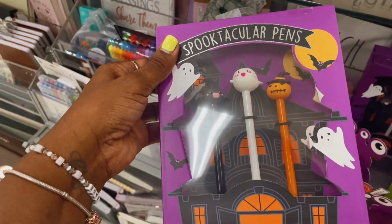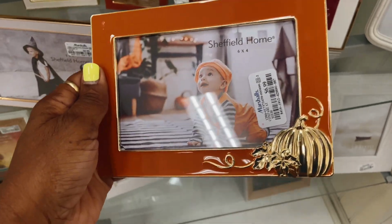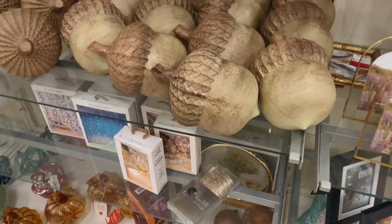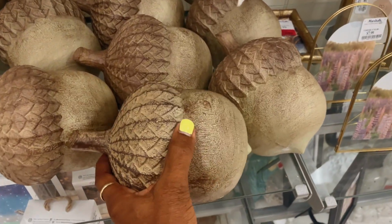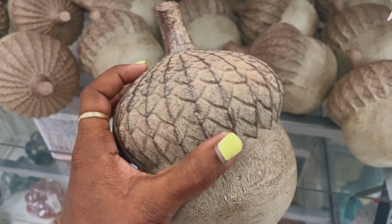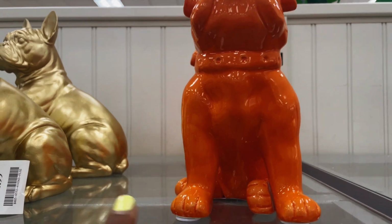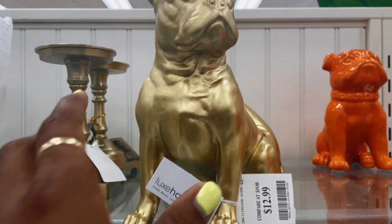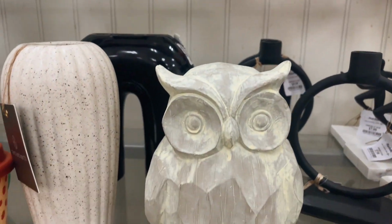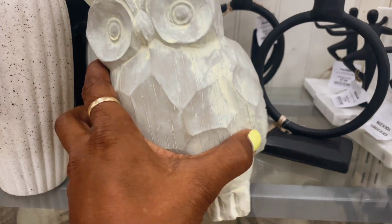You have the light up pumpkin. Here more. You can get three for $5.99. Put a picture frame. Pumpkin off to the sides. Oh wow, check out these acorns. $7.99. It's different. These little dogs. See how much these are. $12.99. Then you have the pumpkin. Then you have the owl.